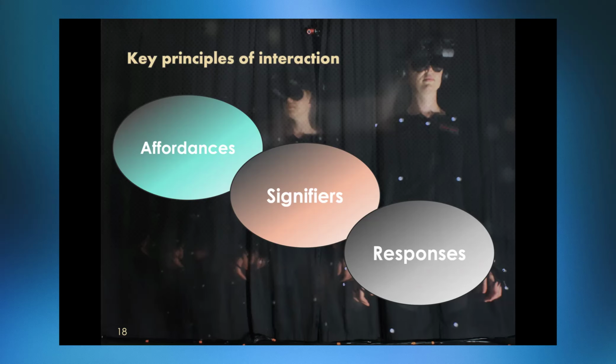And response is how your interaction affects you. How you know that you actually did something and that you probably did it correctly. You touched the glowing box and it flew open and all the magic came out.